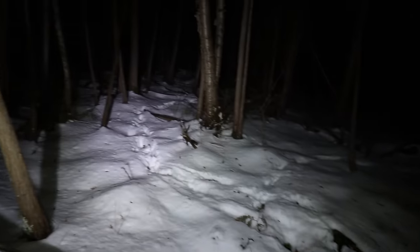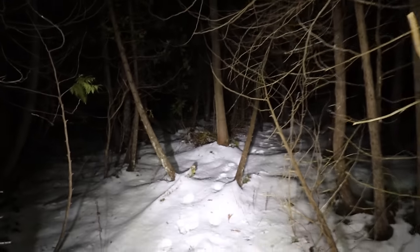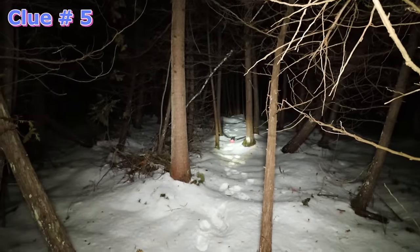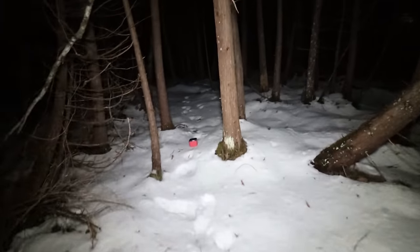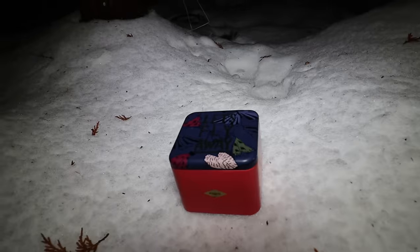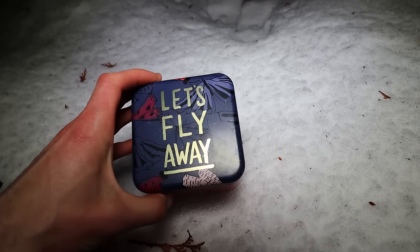Some sort of animal tracks going that way. I don't know, guys. This could be a dud. I'm kind of anxious just to look ahead just to see if there's anything. Oh, yo. Okay, there's something right there. What is this? This little tin can here. What is this? It says fossil on the side and it says let's fly away.